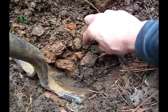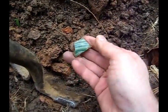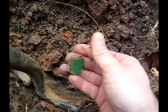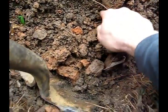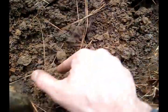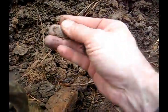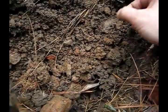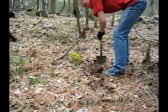Yeah, so my second test hole in this spot just revealed some nice green pottery. I would say that's got some age to it for sure. Not only that, but we've got some glass in here too. Too small to tell what they are, what the age is of this glass. So we'll just keep digging in this spot, and hey, you know, hope for the best, right?